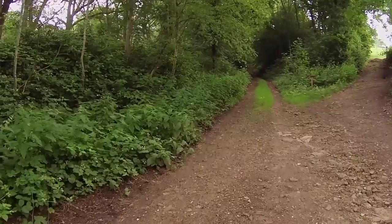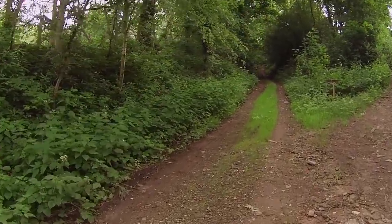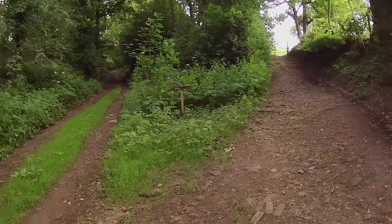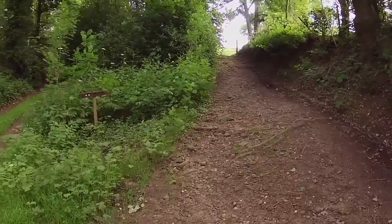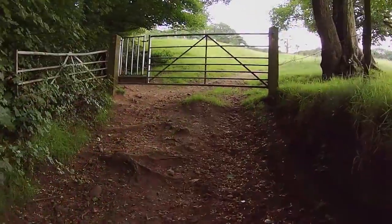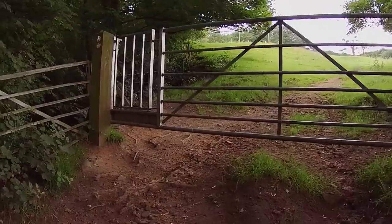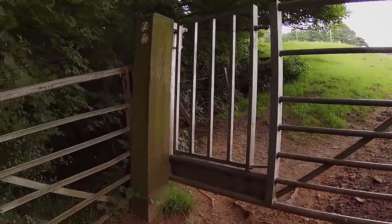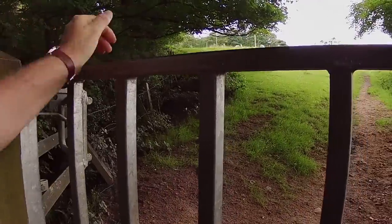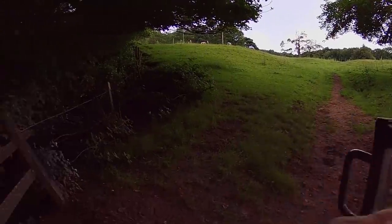The lane is private beyond this point. Straight on ahead is a lovely little house, but it's very isolated. But we turn right now and go along the public footpath. To get my leg over there.